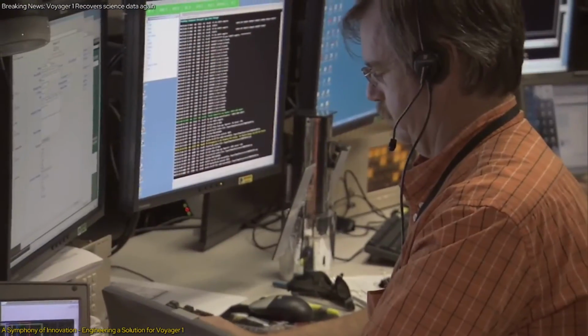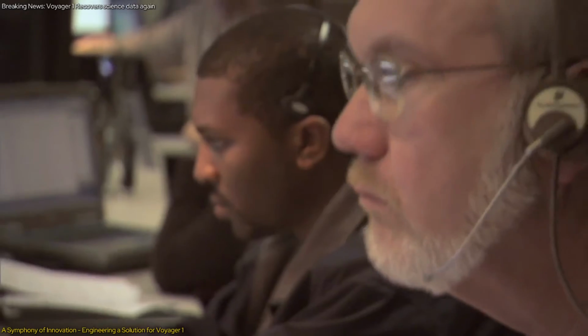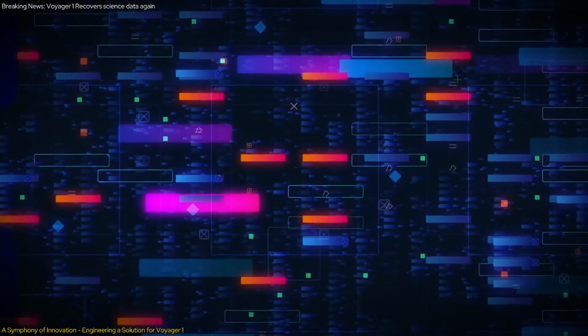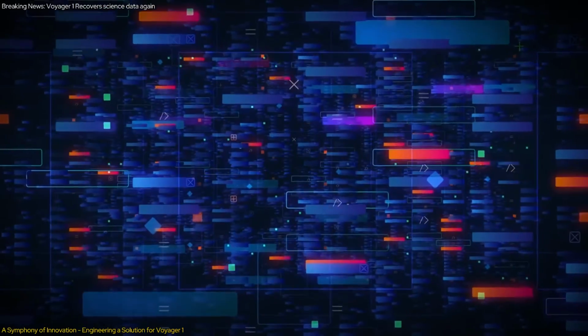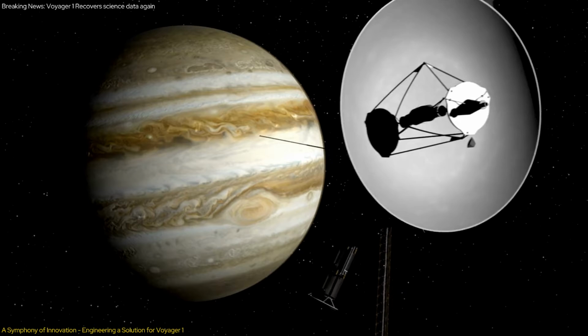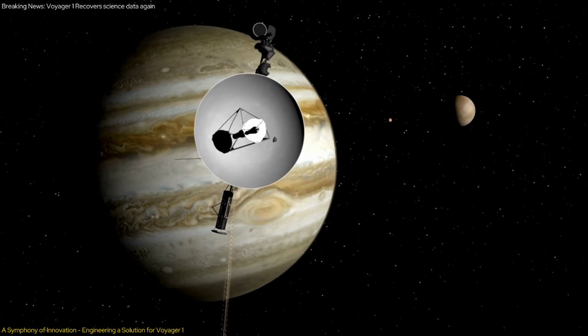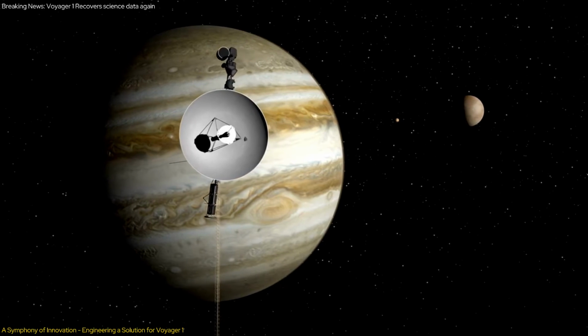The solution wasn't a simple one-time fix. The team envisioned a series of incremental adjustments. They would carefully move small sections of code at a time, verifying functionality after each shift. This iterative approach, akin to a delicate game of interstellar chess, minimized risk and allowed them to course-correct if necessary.